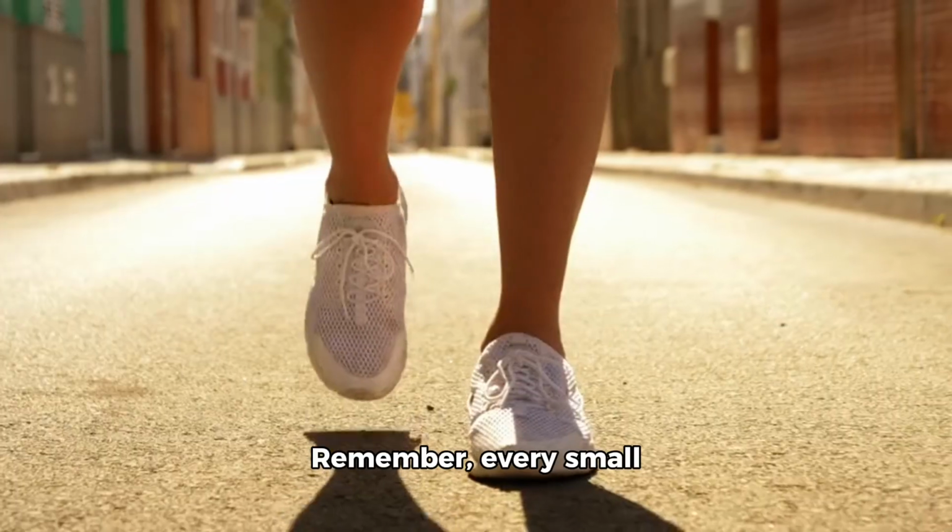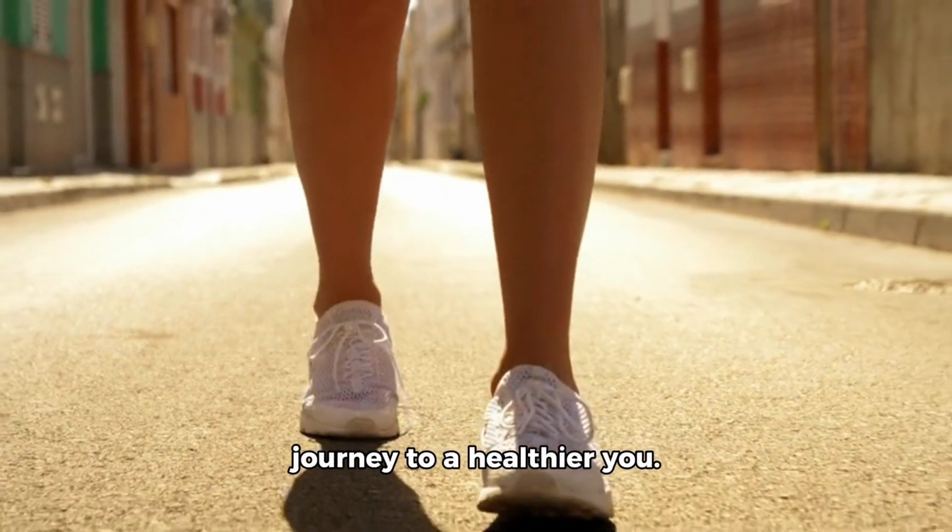Remember, every small step counts on your journey to a healthier you.